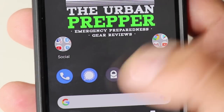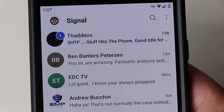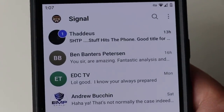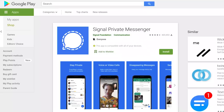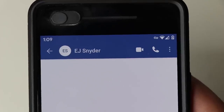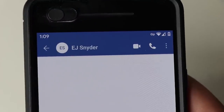For encrypted text messaging, I use Signal. Signal uses standard cell phone numbers as identifiers and uses end-to-end encryption to secure all communications to other Signal users. So if you have Signal and your friend has Signal, you could talk to each other completely encrypted. You're also able to make voice calls to each other, also encrypted. This app is awesome. You should definitely get it.